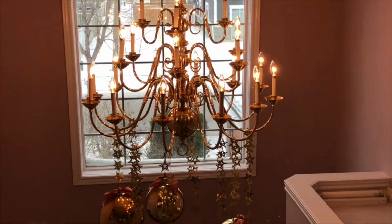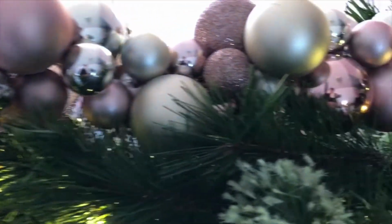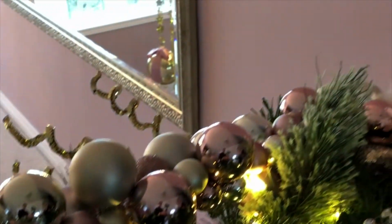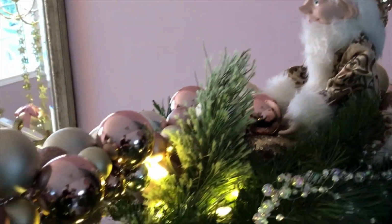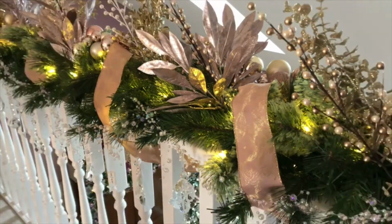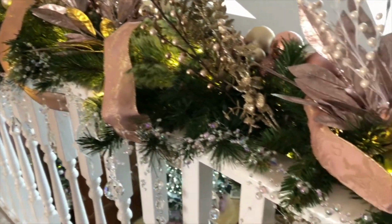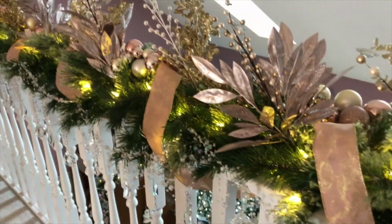Once again, on this part of the garland here, you will see we put another little elf, and I have decorated this part of the garland as well. Overlooking our living room, I know you saw a piece of it when we did the living room video. And once again, you'll see I've really tried to give this one a whole lot of dimension, and you'll see what I mean when we go downstairs and we take a peek up.